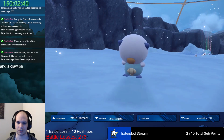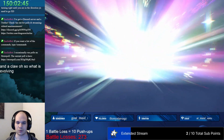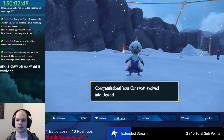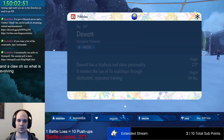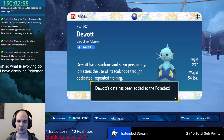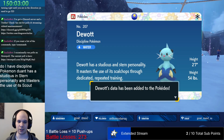Oshawott is evolving! Dewott, discipline Pokemon. Dewott has a studious and stern personality. It masters the use of its scalchops through dedicated, repeated training.